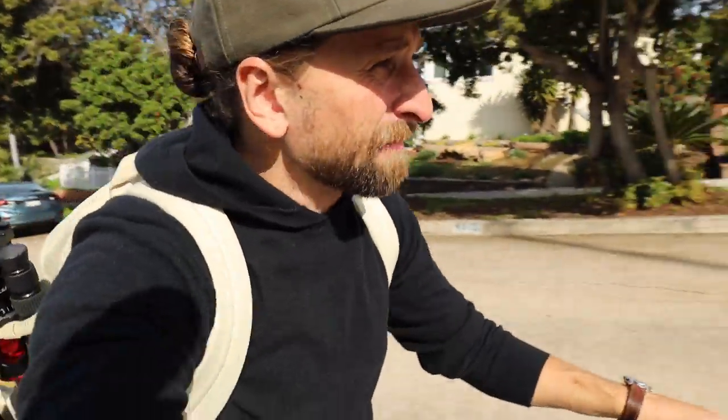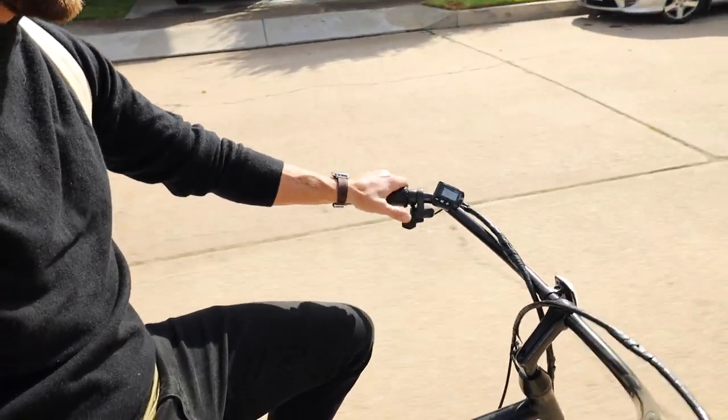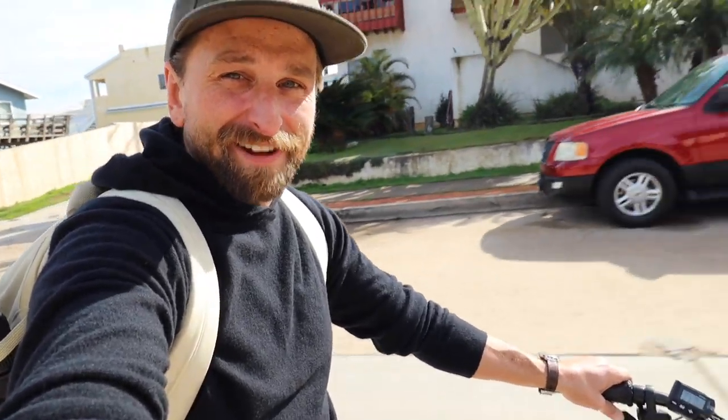Now, I've actually got a buddy who's got a different bike. One of the things that's for sure is getting up the hills on these things is so much nicer than a regular bike. Another thing that's great is just when you don't feel like pedaling, you've got the thumb switch. I think this might be an option on their bikes, but I'm glad the one I have has it.